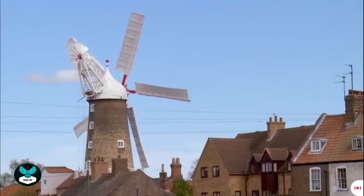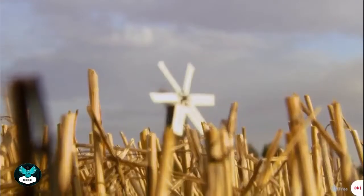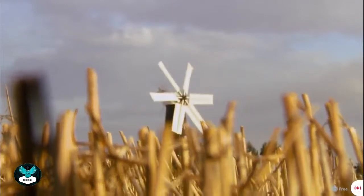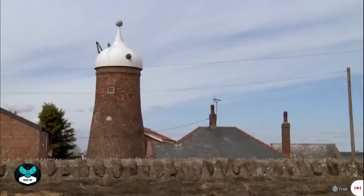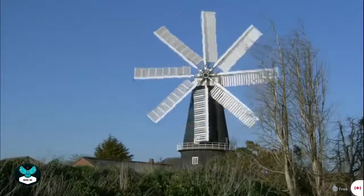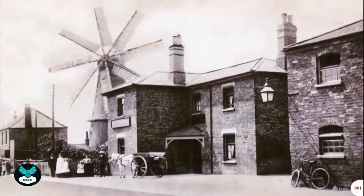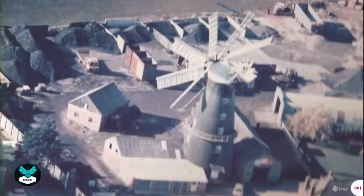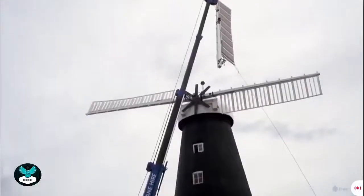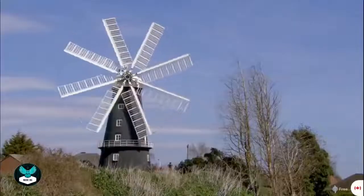During the 12th century, at one point, there were estimated to be over 500 windmills in Lincolnshire alone. Today, there are 136 remaining in the county in various states of repair. But one shining example must be the one standing proudly in the village of Heckington. This mill ceased working in 1946, but since the 1980s, it has been in the care of the Heckington Windmill Trust, who have spent the last 24 years restoring it.